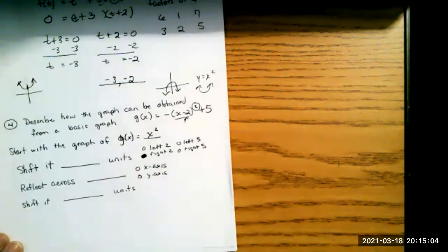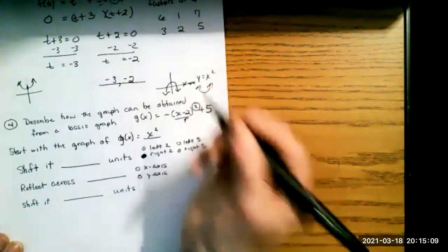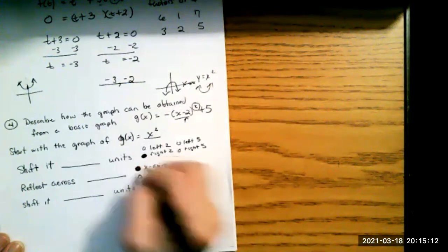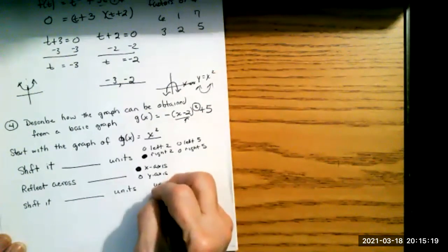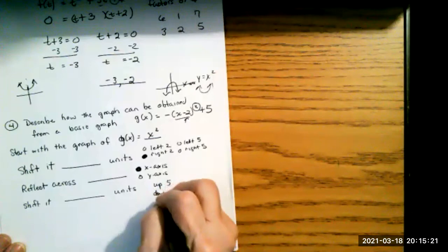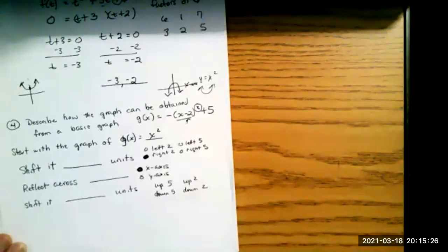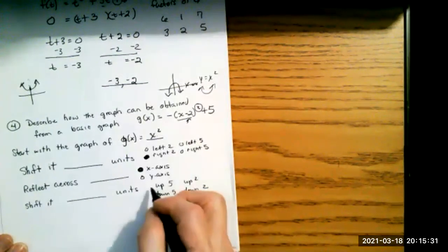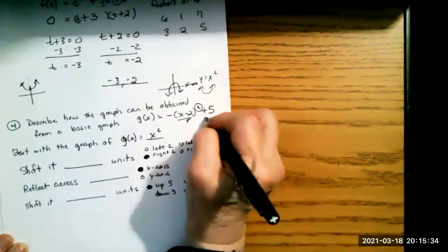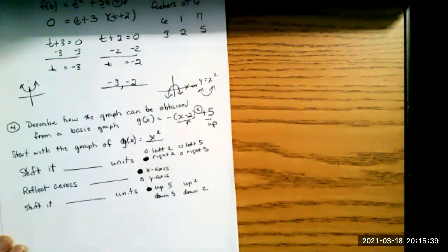So if I flip it upside down, I'm flipping it across the x-axis. And your answer every time is going to be x-axis because we haven't had any that flip over the y-axis. Then this says up 5, down 5, up 2, down 2. So which answer is this one on the bottom? Up 5. The 5 on the end shifts it up. Remember doing that?